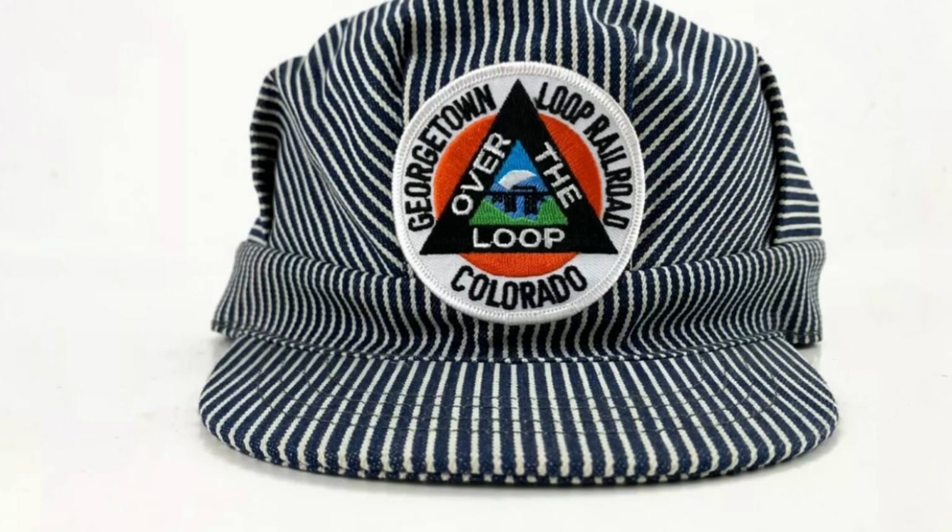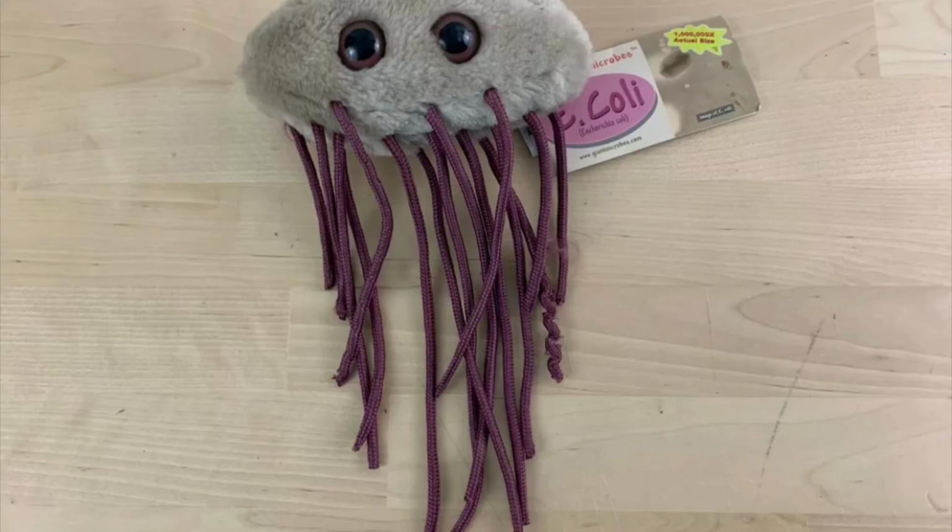It's a Georgetown Loop Railroad Colorado striped USA train conductor hat, brand new, size medium. This sold for $19.75 plus $4.99 first class for a grand total of $24.74 shipped. This item took roughly about 10 days to sell on eBay.